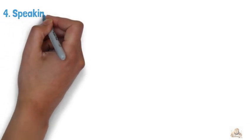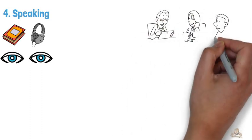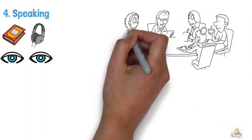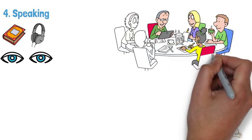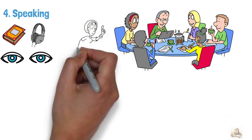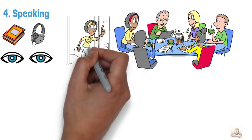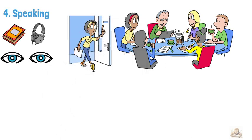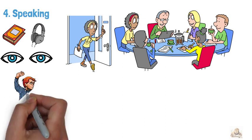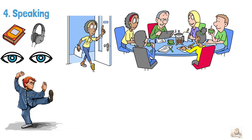Fourth pillar, speaking. Reading helps you with thoughts, listening helps you with sounds, looking helps you with style. Now jump straight into the English speaking environment. Or if you don't have an English speaking environment, then create one for yourself. If language is not in your environment, put it into your brain. When you jump, confidence will automatically follow you. You have achieved it through reading, listening and looking. Your effectiveness of English communication skills will depend upon tenacity to practice on these four pillars.